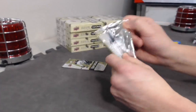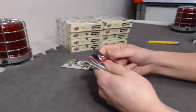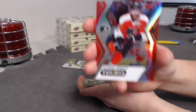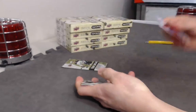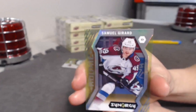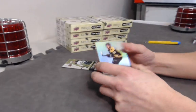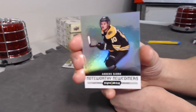Looking for the numbered variations. This product is all about parallels and low numbering. Claude Giroux, red, no bounty. A green Samuel Girard rookie. Noteworthy newcomers, Anders Bjork.